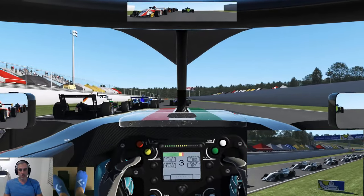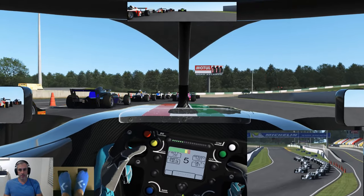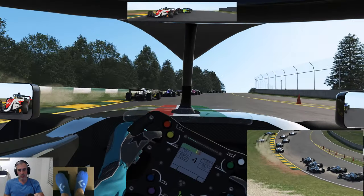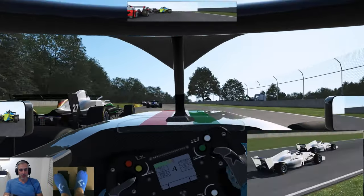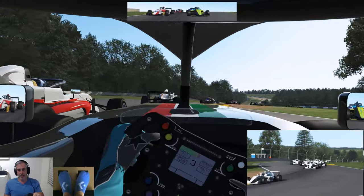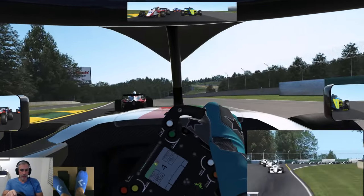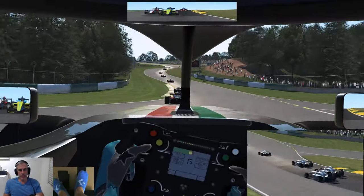Okay. Oh. Rubbing there straight away. Should come to turn one. Hopefully these guys hold it together. Oh, accident there. Bit of understeer. Just come through the S's.